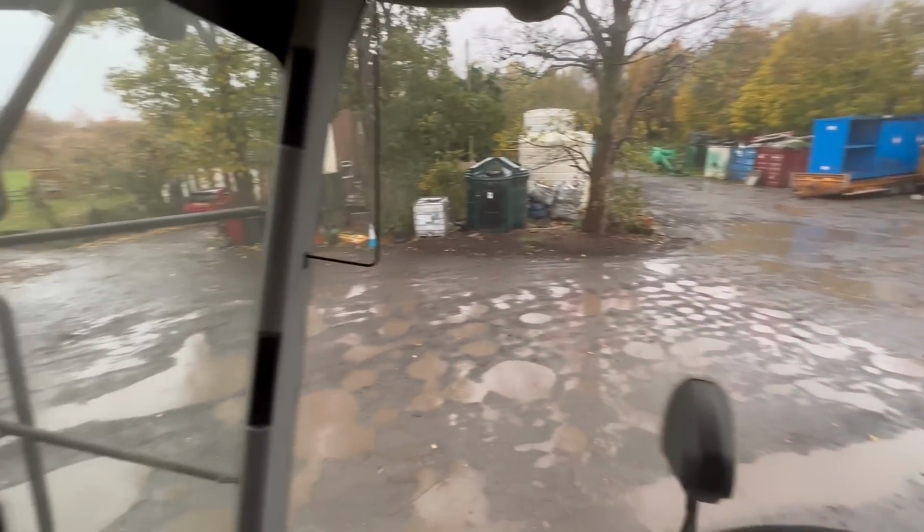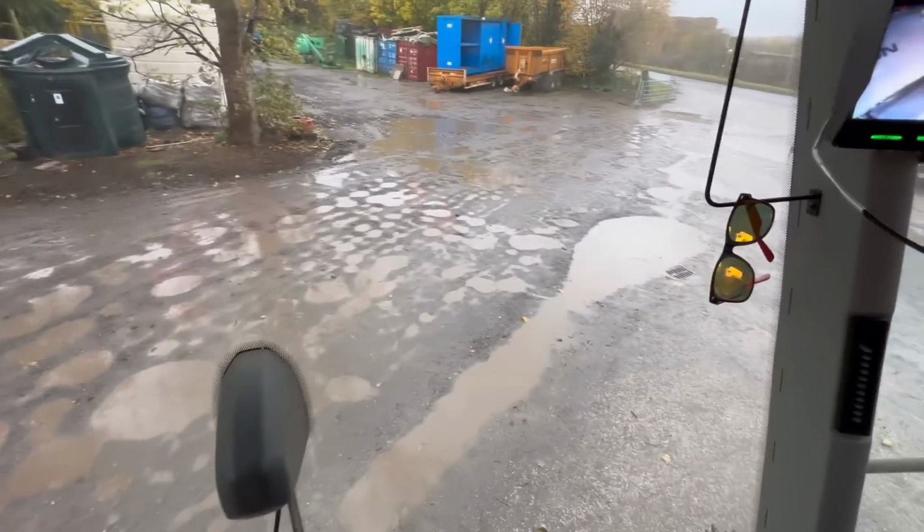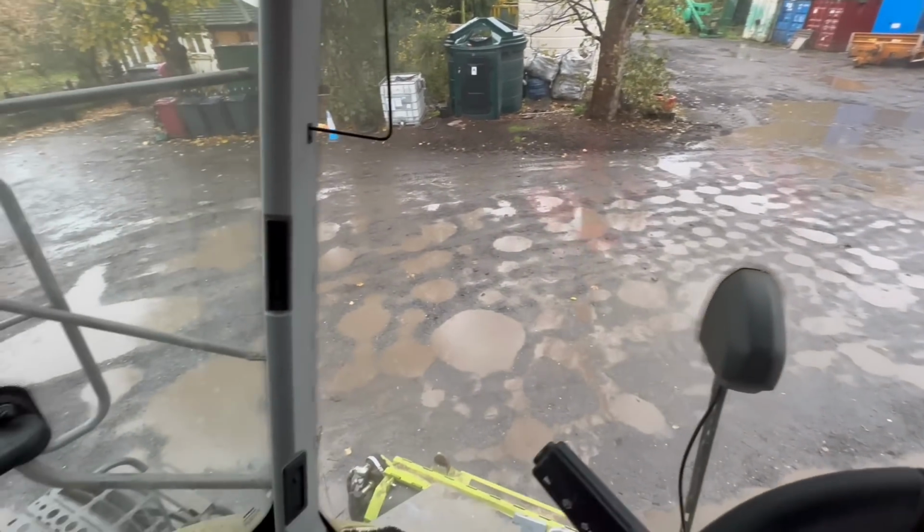Should we go cutting some sunflowers? I think it'll be a bit wet. This yard, it had a hollow. We put road planings on and it's just puddled really badly now. It's like the moon.